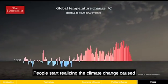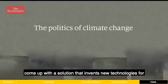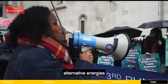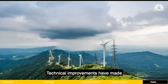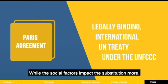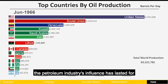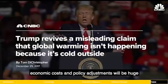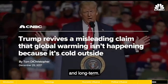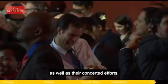People start realizing the climate change caused by the broad utilization of petroleum and come up with a solution that invents new technologies for alternative energies, which are expected to replace oil and its technical companions. Technical improvements have made some breakthrough progress, while the social factors impact the substitution more. The petroleum industry's influence has lasted for 100 years, especially in developed countries. So, to complete the drastic reductions of oil utilization, economic costs and policy adjustments will be huge and long-term. It requires the consensus of social leaders and citizens as well as their concerted efforts.